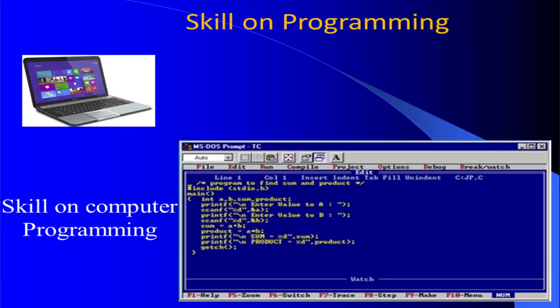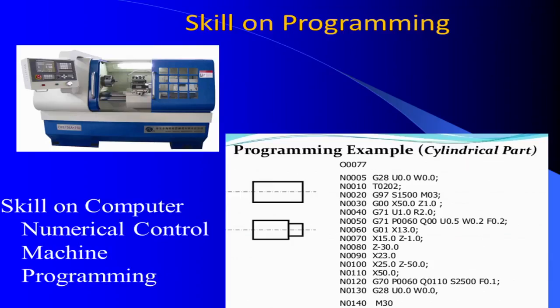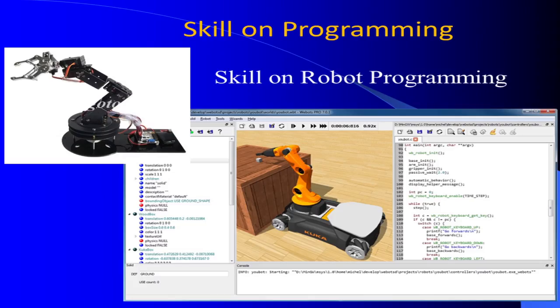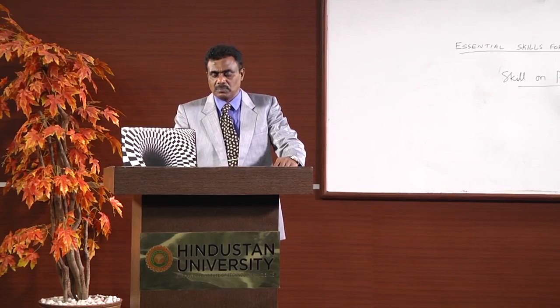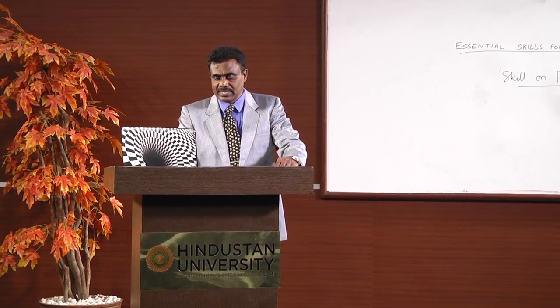Then this is applied to higher engineering applications. Applications involving graphics and design are considered computer aided design, and for applications involving programming a machine like a computer numerical control machine, we write the CNC program. Programming a robot is robo programming. If you look into all the programming, it is exactly like the computer program we discussed earlier. Most of the languages are used for programming. Out of these, the C language is widely used for engineering application programs, for robotics, for CNC program development, and for graphical applications for computer aided design.